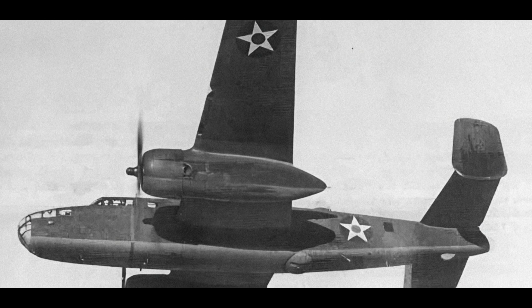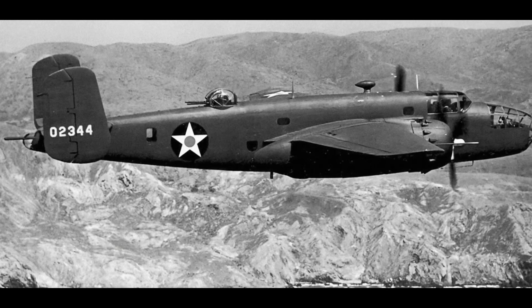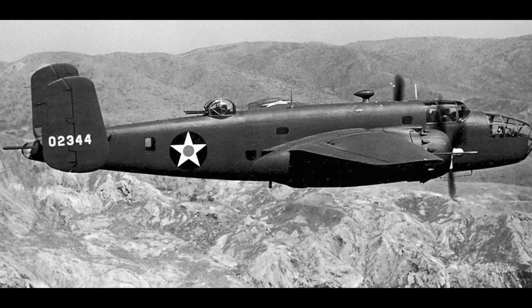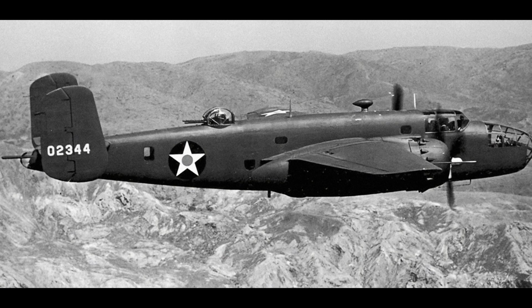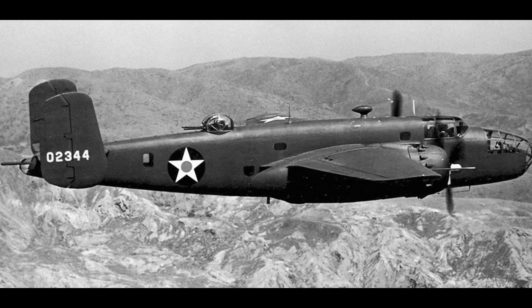The B-25C and B-25D models carried the powerful SCR-274N command radio set. A second, slightly smaller radio was mounted right in the cockpit. This was used for plane-to-plane communication within a formation. And of course, the crew had a standard intercom system. This allowed them to easily talk to each other over the roar of the engines.